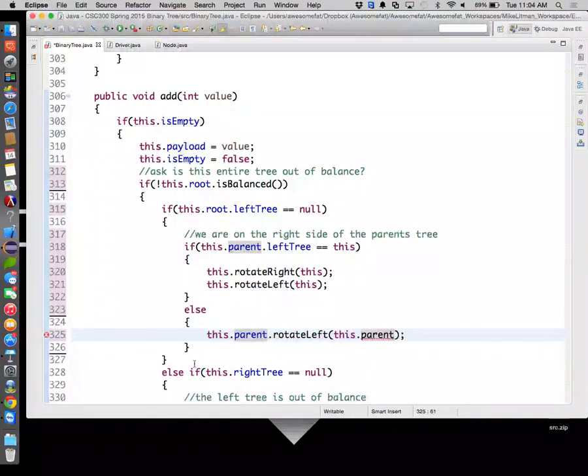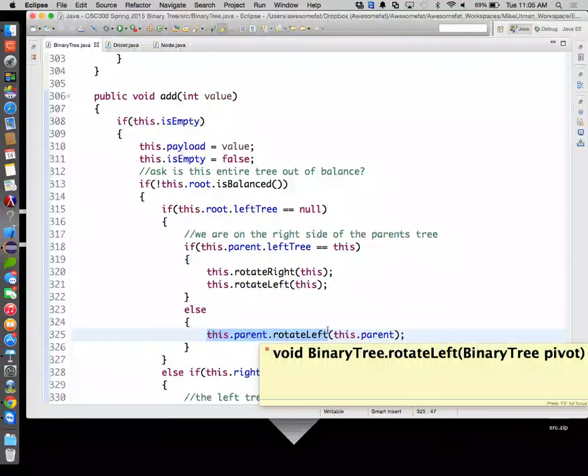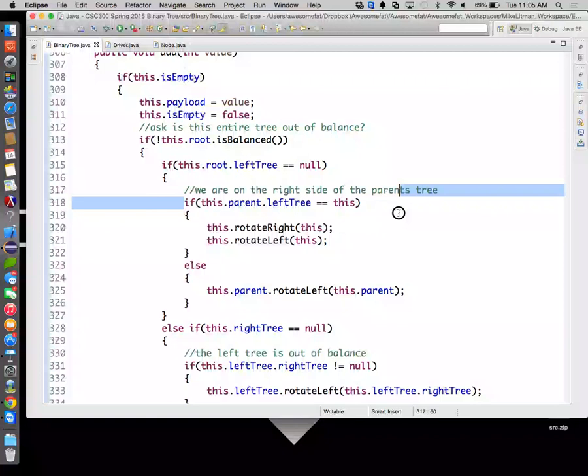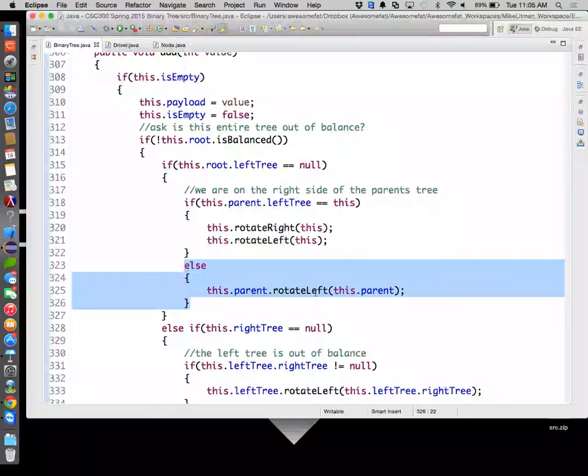Could you not just say this dot rotate left, this dot parent? You actually could have pulled that off, just because of the way we wrote rotate left. What we just evidenced here is we don't need rotate left or rotate right to take in a pivot. The pivot will always be ourselves if we call it this way. But you're right. Because of the way we wrote it, it doesn't matter whose rotate left we use, as long as we pass it the appropriate pivot, it'll work. So, if we're out of position, do a crack, then rotate left about ourselves. Otherwise, we're in position, so we'll just tell our parent to go ahead and rotate left.